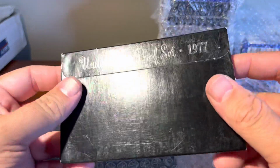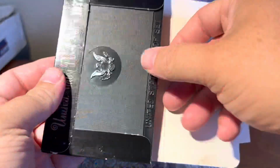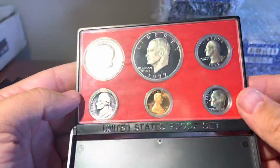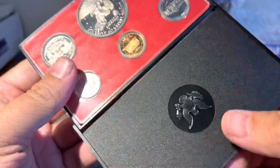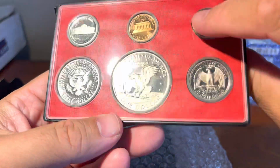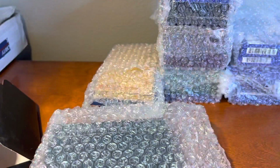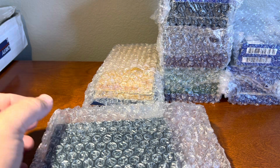Through the moon, 77. Nothing too spectacular to look at here for 77, but that's what that looks like. They're just really nice, really nice quality. Let's see. So they're all rotated correctly. Nothing really too crazy there. Oh yeah, and putting the little cases back into the cardboards are a little bit challenging sometimes.